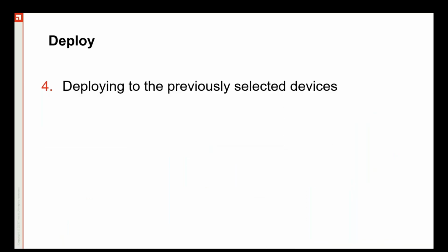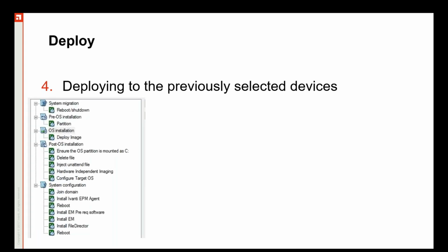On to deployment. We've now targeted those devices. We've got exactly the list that we want to actually deploy to. Now let's do that deployment. Everything we have is templated. That typically includes things like partitioning the disk, deploying an image, installing drivers, joining the domain, and then installing some software.